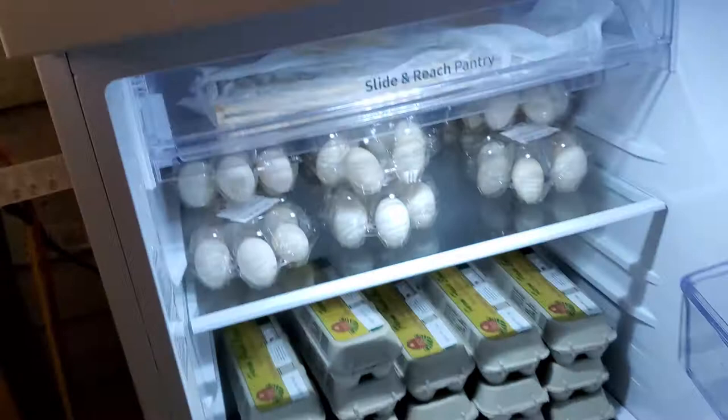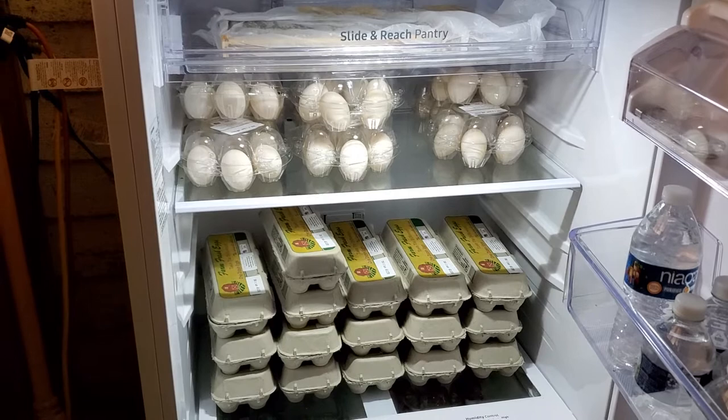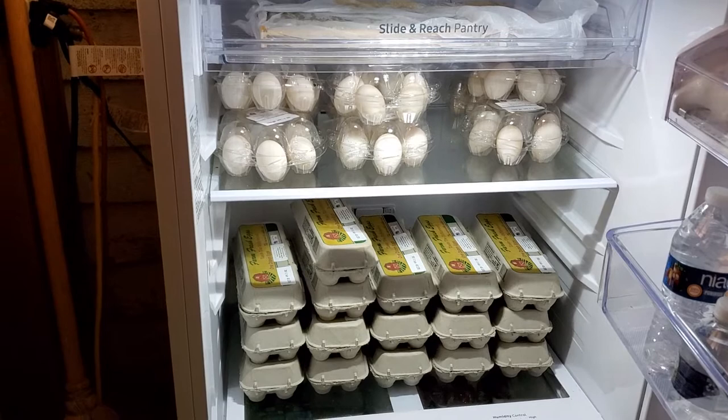I'll tell you what, I'm going to show you what I've been doing all day today. I've been washing eggs, so we are stocked up. I washed up all the eggs, getting ready for deliveries tomorrow. I deliver to Health Trails Natural Food Store, and I deliver to a few other customers up and down Route 17. And then, of course, we'll be open on Thursday and Friday.